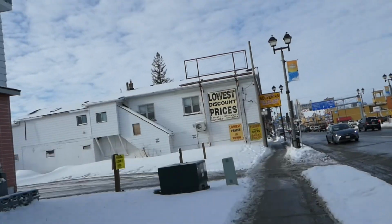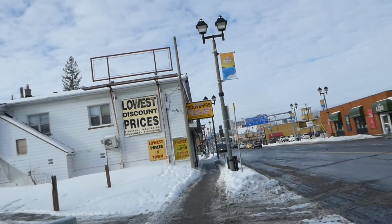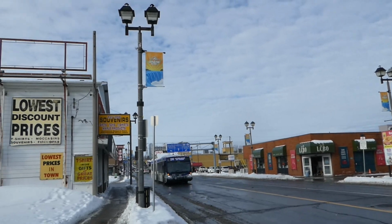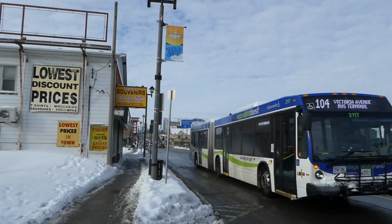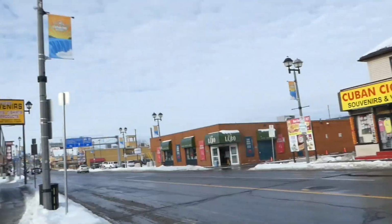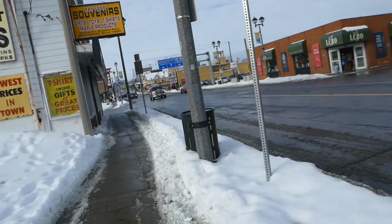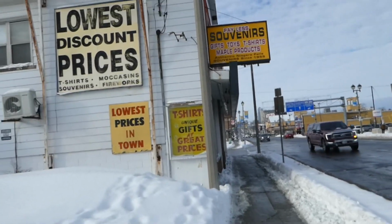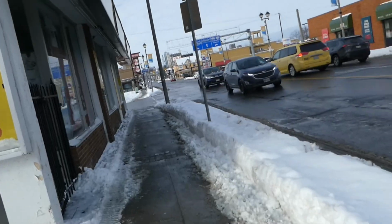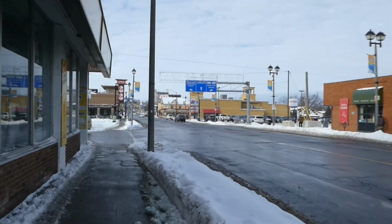Technically, this is the Clifton Hill District according to the sign. Look at it, here comes a Nova bus running on the Route 104 Niagara Falls Transit. And by the way, the reason why I wanted to come to Niagara Falls is to see if I can try and catch a ride on the older Orions with the Detroit diesels. I think these are the last remaining active Orion Detroit diesels left, and they're on the verge of retirement.